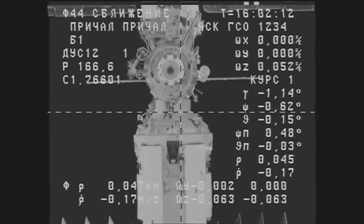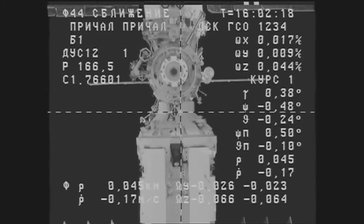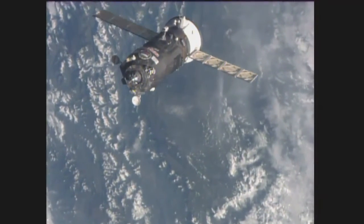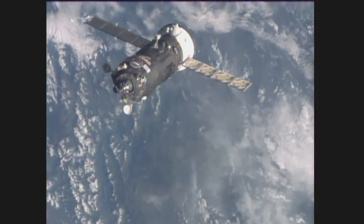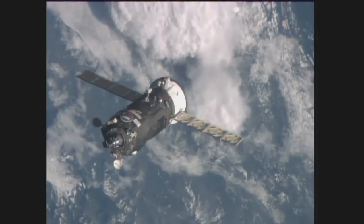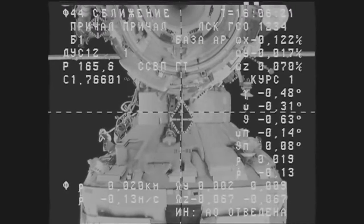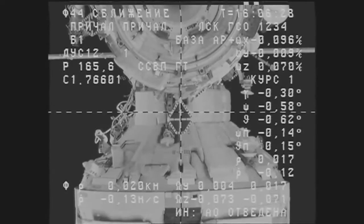And we'll be ready to send a command to retreat or escape, what would you like? Escape enabled is what we'd like you to send the command for, Max, at 30 meters. Copy, we'll do at 30 meters. Please continue to monitor range relative to the size of the target. Copy, Moscow.